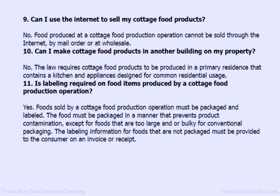Is a label required on food items produced by a cottage food production operator? Well, come on now. Yes, food sold by a cottage food production operator must be packaged and labeled. The food must be packaged in a manner that prevents product contamination. Some packaging nowadays requires a science degree to get into. You don't have to go that far, except for foods that are too large or bulky for conventional packaging. Labeling information for foods that are not packaged must be provided to the consumer on an invoice or receipt. Basic business stuff.